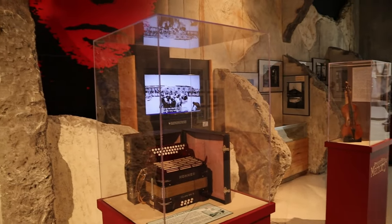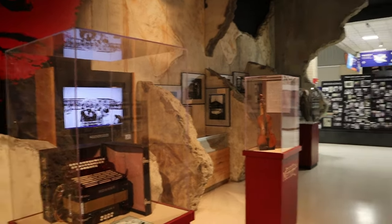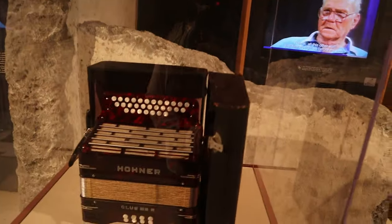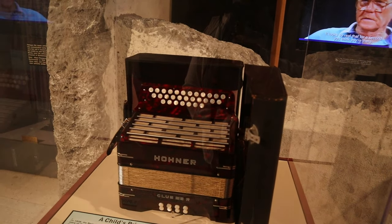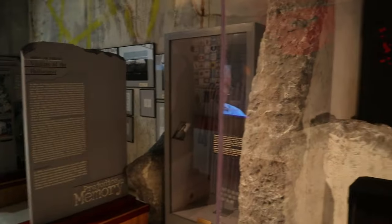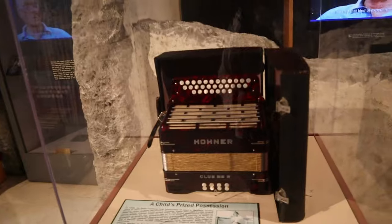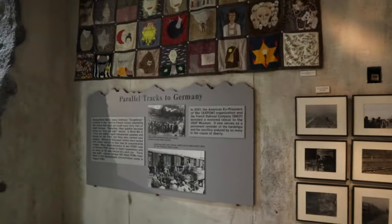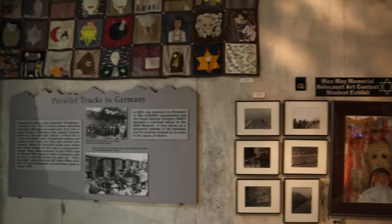A child's prized possession. This is 1938 Nazis, Jews of Germany. Okay, this is part of the Holocaust exhibit here. This is very sentimental and part of the German history of World War II.